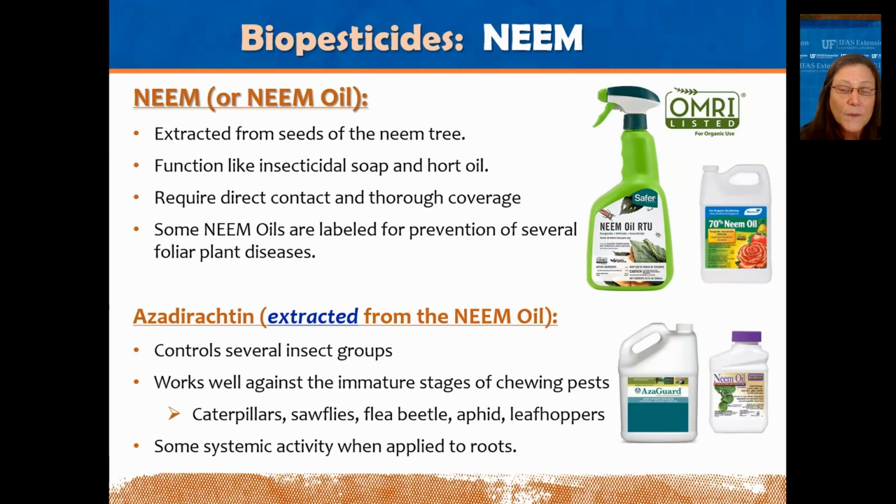It does have some weak systemic activity when you apply it to the roots. So, systemic means it goes through the plant. So you would apply it as a drench, you'd mix it with water and pour it onto the base of the plant. So it gets through the roots and goes up through the plant. But because it's a weak systemic, it may be enough to get you through an infestation where you need something a little stronger than just a spray.